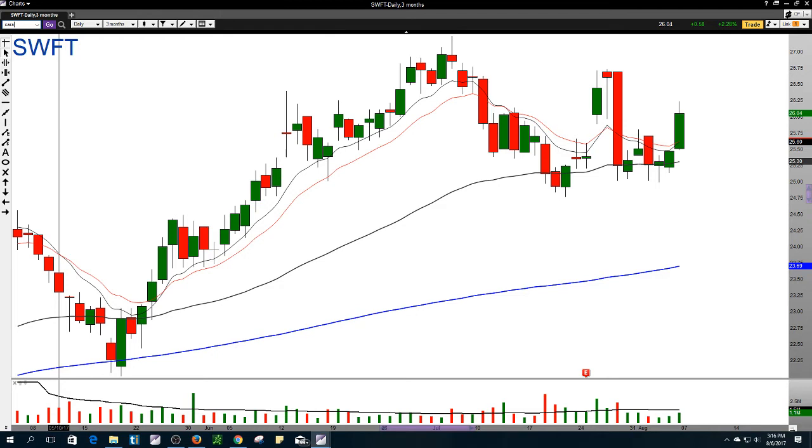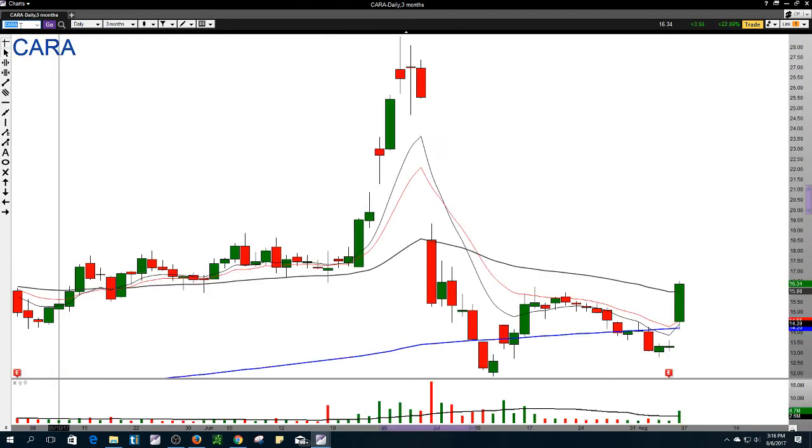Number 3 on the list is CARA, C-A-R-A. Obviously, the chart had a nice move on Friday, but I don't think that it's finished. Chart closed over the 50 EMA and has a huge gap up above that $19.50 range. So I'd like to see a pullback on this one to play it on the long side. Chart closed down at 16.34. I think a decent pullback to about $16 should get you a strength area on it. On the intraday move on Friday, there was a pivot point at 16, and if 16 is to hold on CARA, I think it gives you a nice long entry on this one.